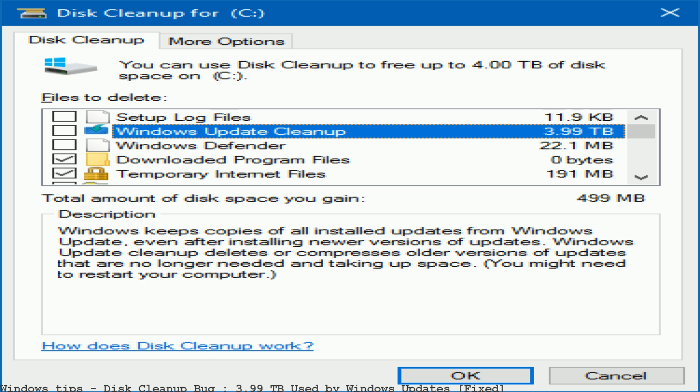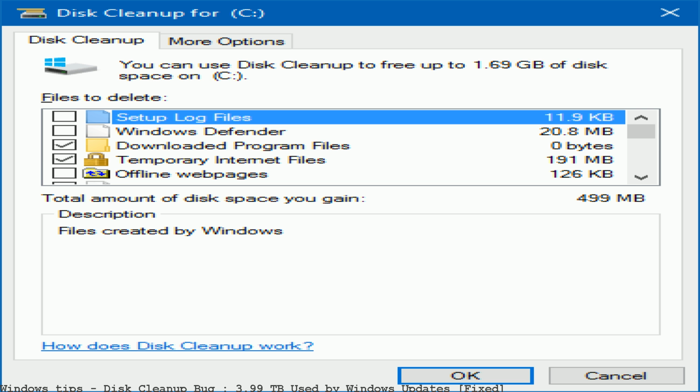After installing a Windows 10 Cumulative Update, when you run Disk Cleanup, cleanmgr.exe, as administrator to clean up system files, it may incorrectly show that you have 3.99 TB of Windows Update files to be cleaned off of a 256 gig solid-state drive. How is this possible and what can I do about it?